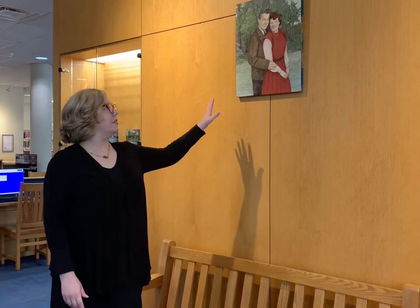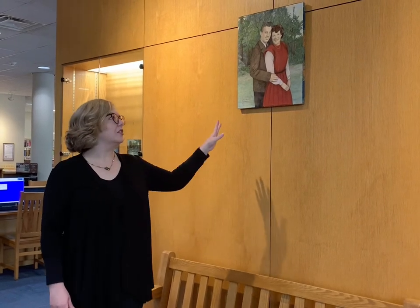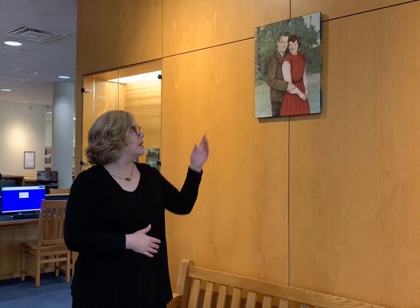So this is called Phil and Shirley. Phil and Shirley was a commission that I did for a friend of mine who is from the Berkley Huntington Woods area. Phil and Shirley were her grandparents, and they owned a fabric store in Royal Oak. So this is a very local piece to this library.